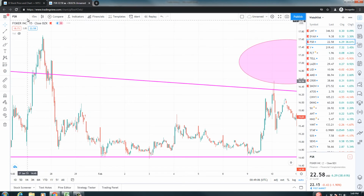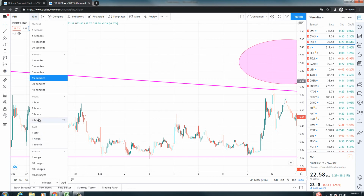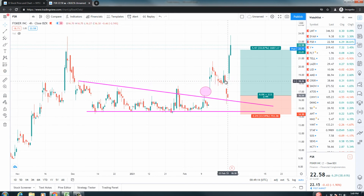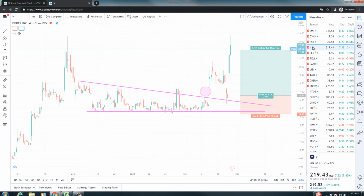The next trade was FSR. For FSR, I was on the 4-hour time frame. And if you remember, I talked about this stock when we were in this spot. And I was like, we have this bullish pennant formation. We broke the pattern with force, with a gap. And we were in this spot when I noticed it. And I was like, I'm going to go long when we fill this gap in this spot. So I went long in this spot, and today we hit our target at $22.15, and we made $2,440 in this trade.